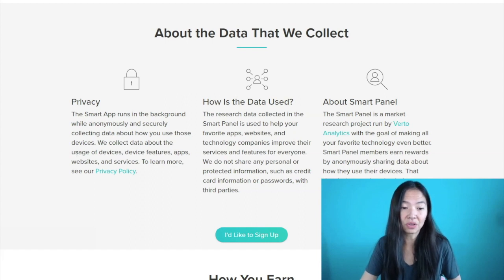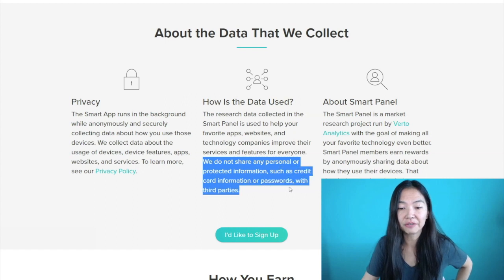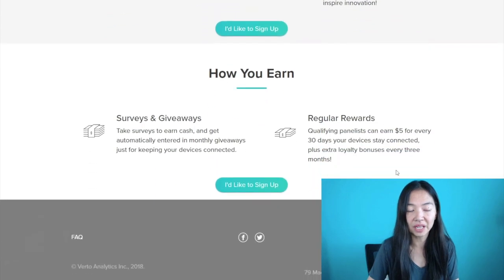We collect data about the usage of devices, device features, apps, websites, and services. And then once they collect the data, what they're going to do is help other companies improve their services and features, so that if you're using one of their brands or companies that is reviewing this data, then they could improve the app or website for you, okay? We do not share any personal or protected information, such as credit card information or passwords, with third parties. So you can be sure that your stuff is going to be protected.